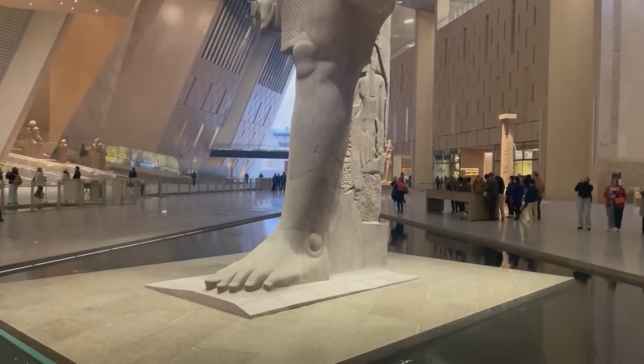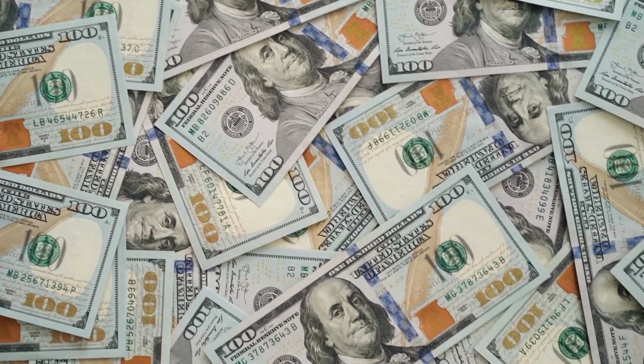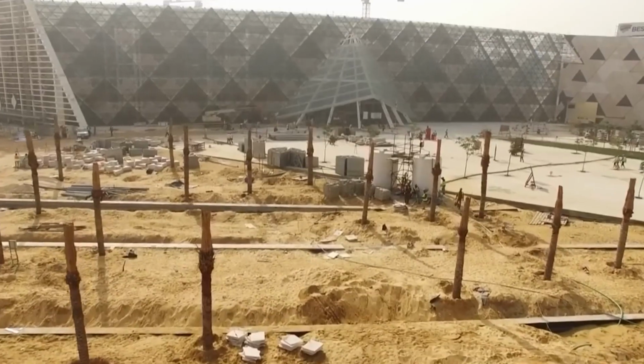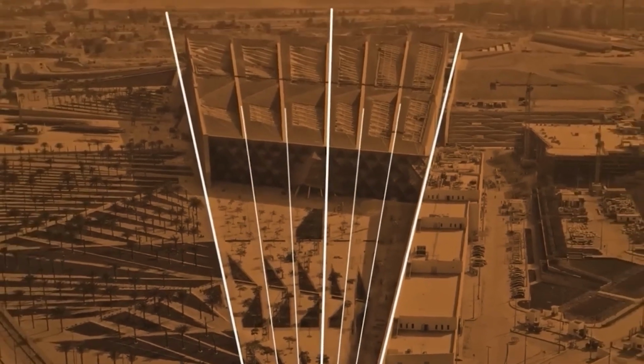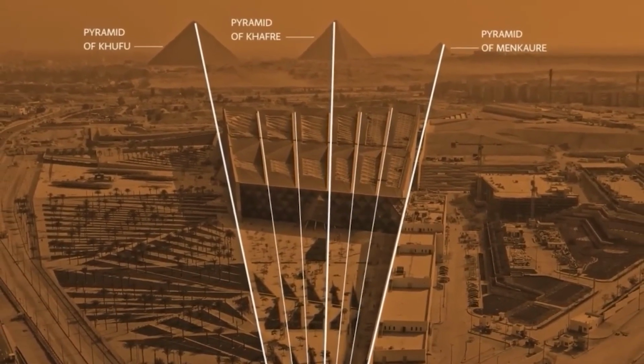Fast forward to 2008, and the project got a big boost with a $300 million loan from the Japan Bank. But here's the thing, the estimated cost for this massive undertaking was a staggering $550 million. So, where did the rest of the money come from? The Egyptian government is pitching in $147 million.